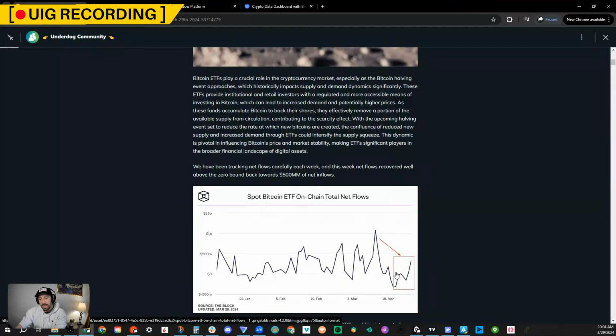And so what I was talking about last week, as we had a little bit of a correction over the last two and a half weeks now, I was looking at net flows and they had turned negative. We were talking about outflows from GBTC and how that was being absorbed by BlackRock, their ETF, IBIT, and by Fidelity's ETF. But that has recovered this week, and we're seeing inflows again. So net flows have moved back above the zero bound and up towards 500 million again. You can see that highlighted right here.